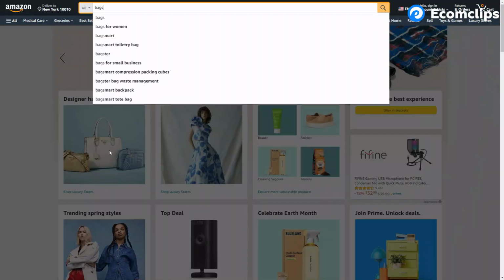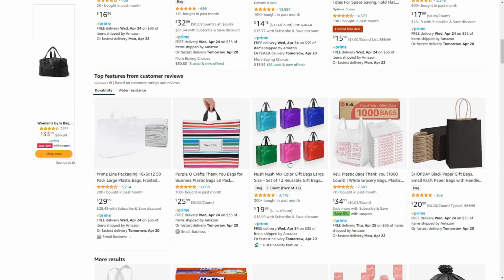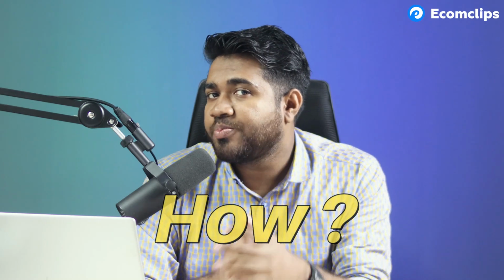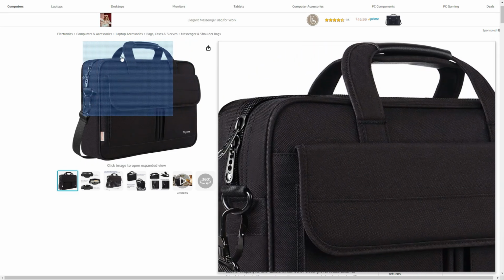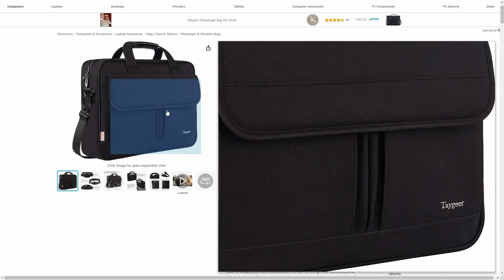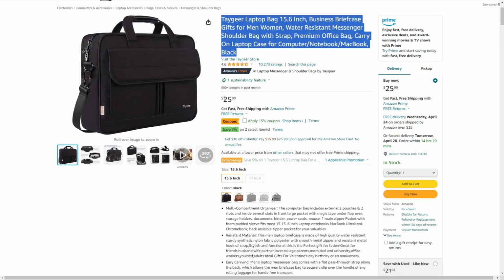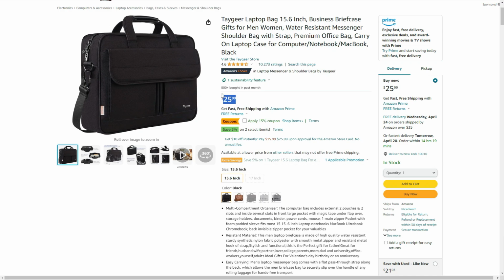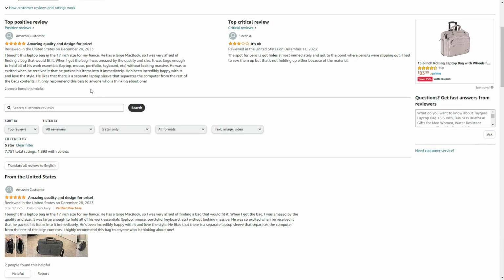When people search for the product based on keywords, on the first page of search results, many competitors' products will show. So, how can you be the one that people will click on? Well, in that case, try to keep the title readable, design the main image in a way so that the customers click on it. Also, price your product competitively and try to get as many ratings and reviews as possible.